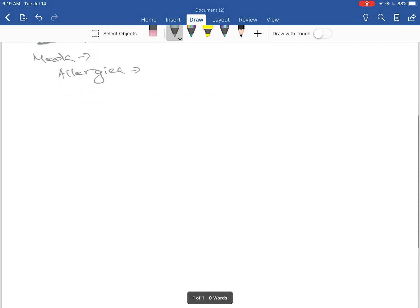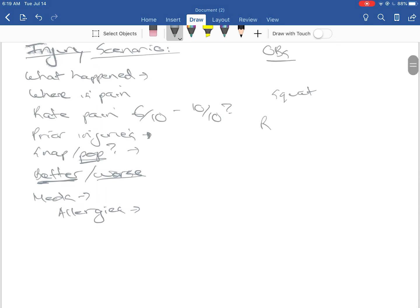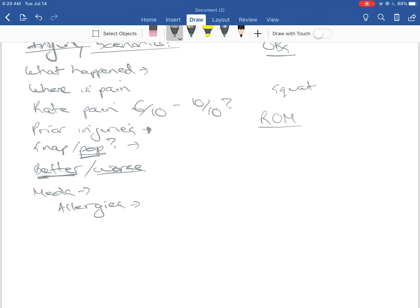When we get into our range of motion, we're concerned about muscles of the anterior thigh, and the majority of the quads act on the knee, so we're going to do knee range of motion. But remember, rectus femoris of the quadriceps also acts on the hip. So for the knee, we're going to be looking at flexion and extension.